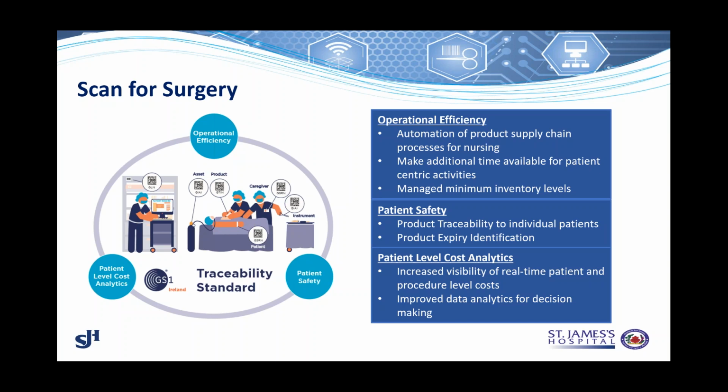Our reason for embarking on this journey was for three different reasons. We identified benefits that we could achieve in three areas. Firstly, in the area of operational efficiency, what we wanted to do was to automate the product supply chain, particularly for our nursing colleagues. A lot of time was spent by nurses in different inventory management and supply chain activities. What we wanted to do was introduce scanning technology that would automate that process for them. This, in turn, would make additional time available for patient-centric activities. We also wanted to hold managed minimum inventory levels at a theatre level, to reduce the level of stock that we have outside the theatres.